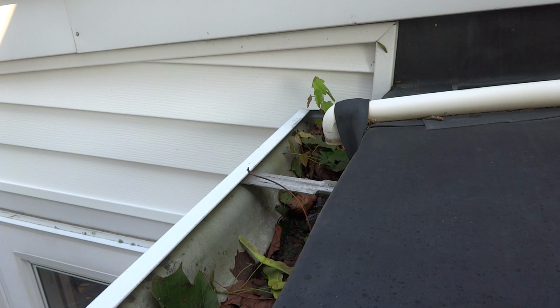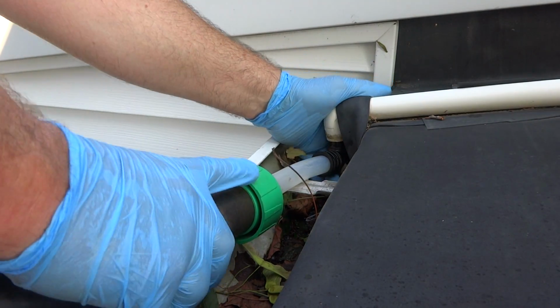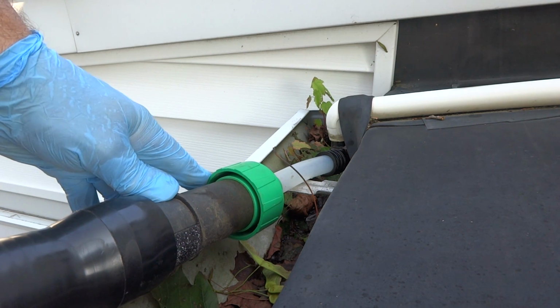Let's try vacuuming it. Give it the old vacuum treatment, see what happens, okay? Now what is that vacuum sucking in towards you? Yeah, what I'm gonna do is put my vacuum on there and give it the old vacuum treatment. See if I can pull it, loosen it up. There it comes. Definitely got some stuff in there. Water coming out.